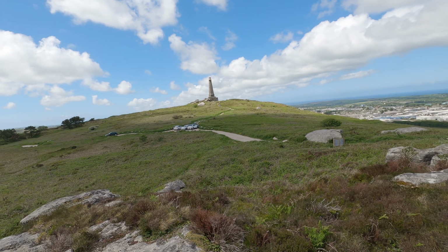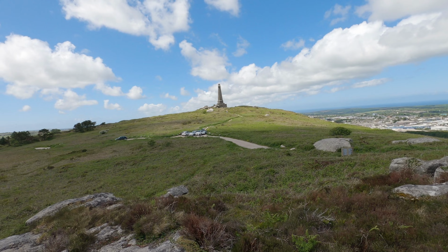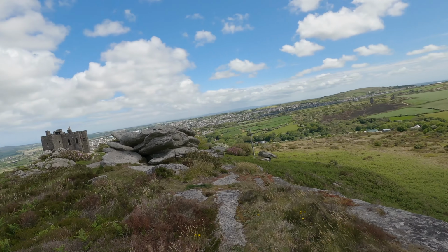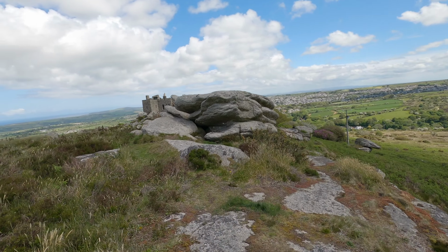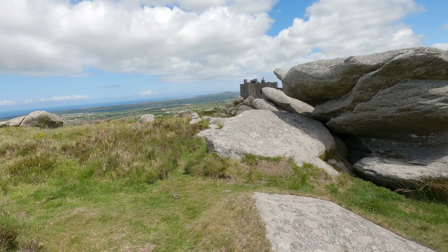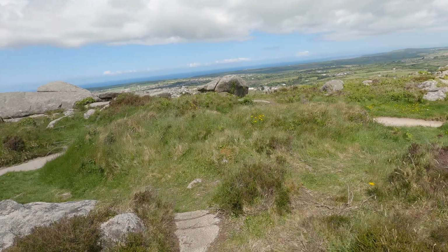There we go. Right, I think we'll walk up to the monument, and then I'll do a little bit of flying of the drone, so we can get a good look. Actually, we'll go and have a quick look at the castle first. But yeah, they're doing some streaming over there at the moment, so audio is not going to be great. Let's go and have a quick look at that first, because it's closest.